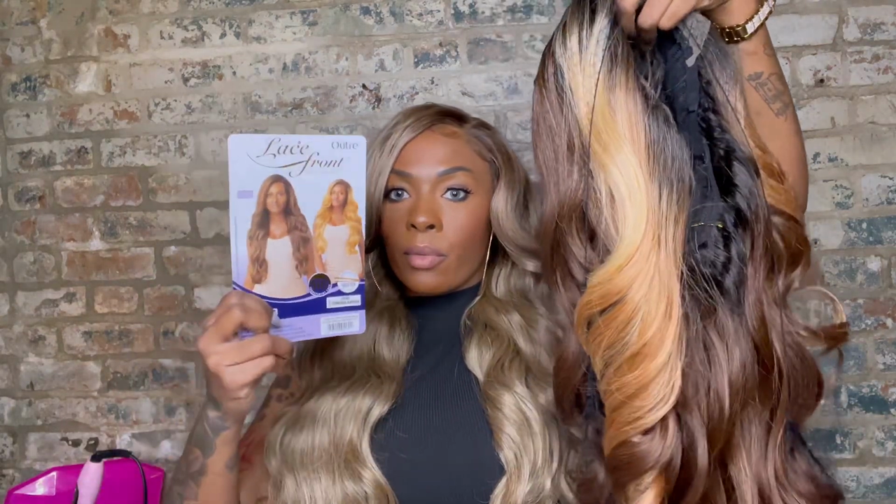This is the other one that WigTypes sent over that I'm about to review. Look at that color. This one is by Outre as well. Mm-hmm. So I like this one.